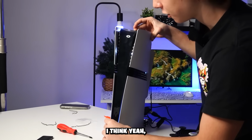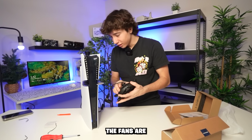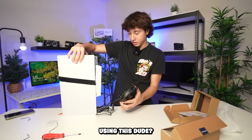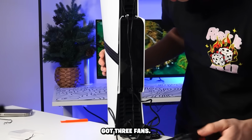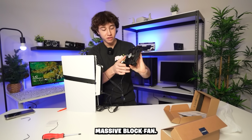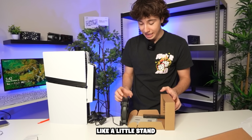Oh, okay. I think we're working on that. It has like some weird animation. Yo, the fans are spinning, bro. It actually works, bro. Who's actually using this, dude? The cord is really short. Okay, wait, no, we're still good. You see the fans on the back here? We got three fans. They actually do have power. And then you got your one massive block fan. I'm literally just gonna be pointing it at the back like this, bro. And I'll probably use like a little stand or something, bro.